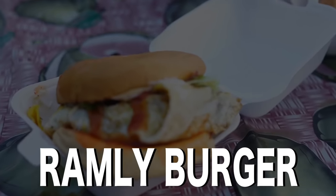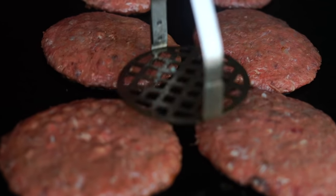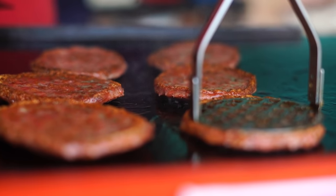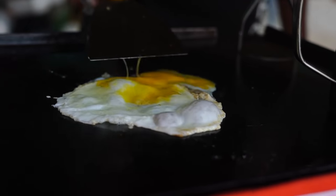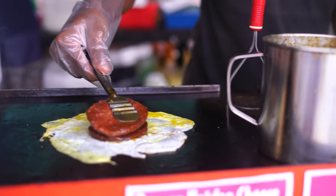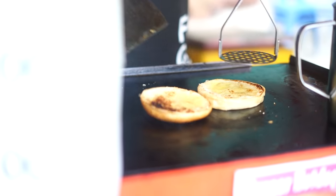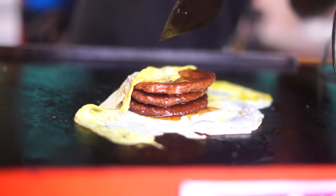Ramly Burger, possibly the most popular street food in Malaysia. Ramly Burger is named for the Ramly company that mass produces halal burger patties. Made with beef, chicken, lamb, or other more exotic meats like rabbit or deer. Vendors on the street sell burgers, fresh to order using these patties. The burgers are seasoned with Maggi seasoning, other spices, and wrapped in egg. Cheese can be added along with a mix of sauces and mayo, most popular at night and very affordable.